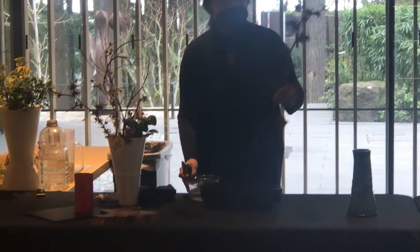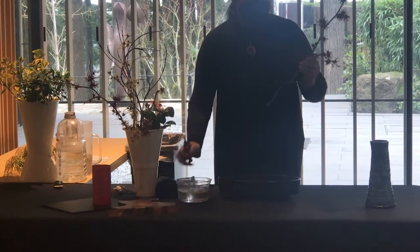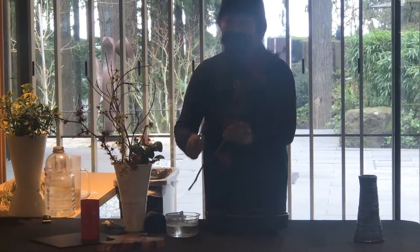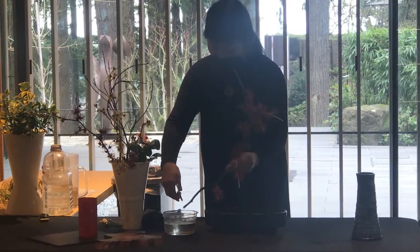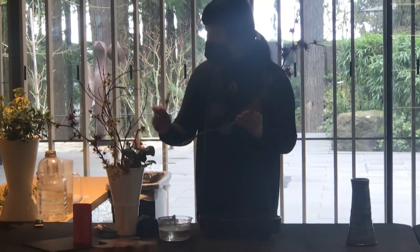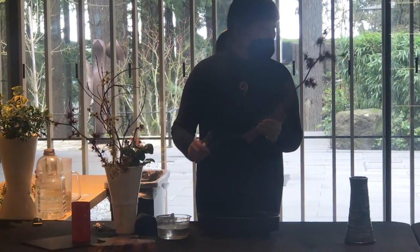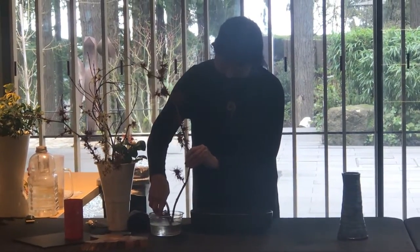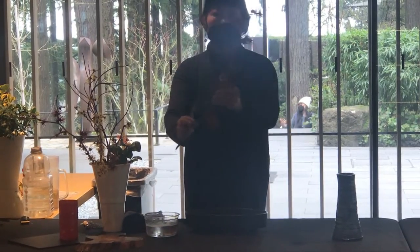Oh, one more thing. To keep your plant lasting longer, if you cut underwater, it will last longer and the buds tend to open up. Not so much for the woody plant materials, more for flowers. But I will do it just so that it's a good habit.